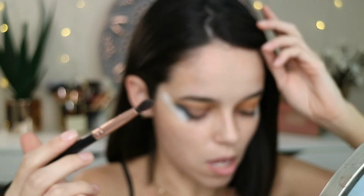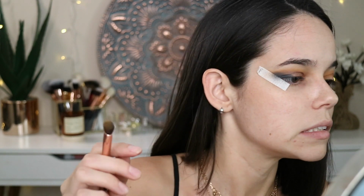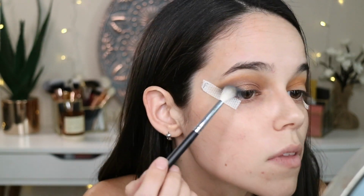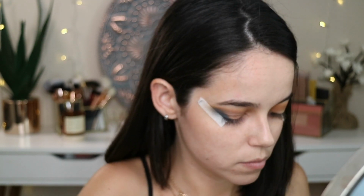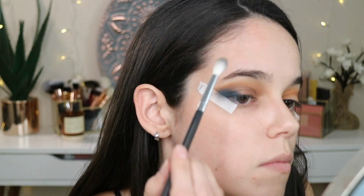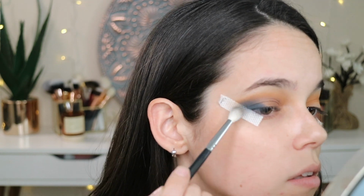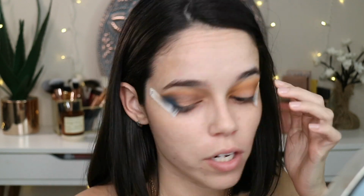Take a small fluffy brush and I'm gonna go back into this yellow. Oops. And actually mix it a little bit with this pinky brown. And I'm gonna blend the top. Okay, that looks interesting. We shall see what that ends up like. I'm going to finish my other eye now.